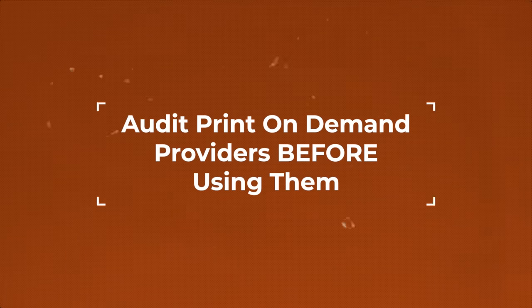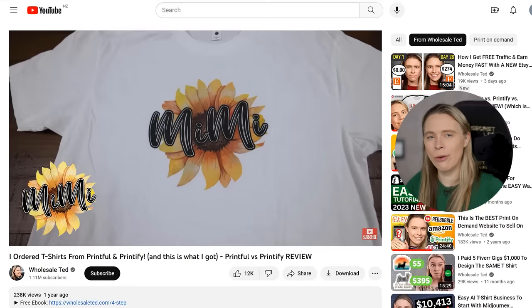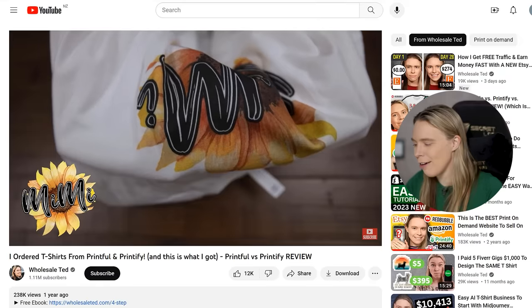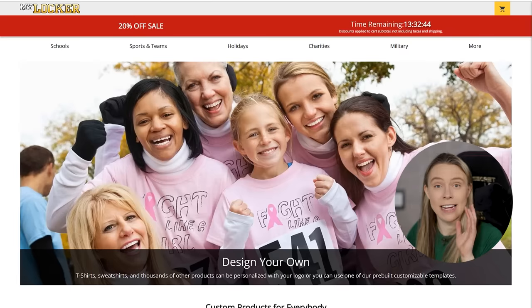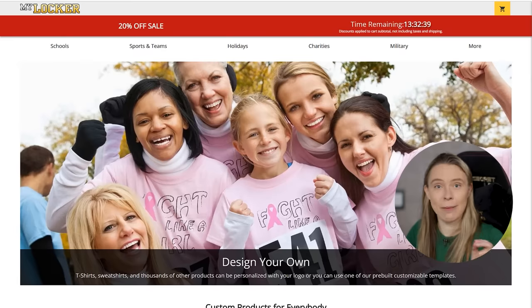And something else that isn't talked about is that it's a good idea to audit print providers before you use them. Now, of course, YouTubers sort of do mention this because plenty of YouTubers, myself included, have reviewed different print-on-demand companies. But that's not all, because something that I just don't see being talked about is that you can deep dive into a company profile and their company reviews. Because what a lot of people don't realize is that on Printify, the print-on-demand companies you see here, such as My Locker, are entirely separate companies that have nothing to do with Printify. So it's a good idea to audit the company reviews and their company pages.